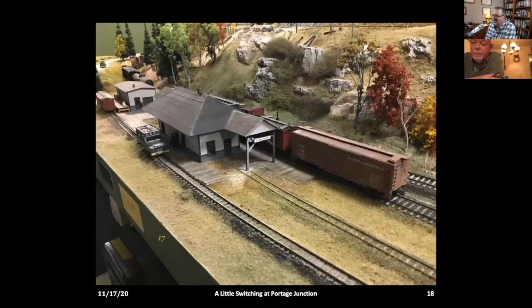Now we're in Portage Junction, and this is where the Maine Central actually connected with Richmond and Saco River, but my Maine and Western connects with Portage Oneida. And since the Maine Central at that time owned 2/3 of the building, and BNSR owned 1/3 of the building, it was painted in the Maine Central colors of gray and green. I made this out of cardstock, and I laminated onto it.